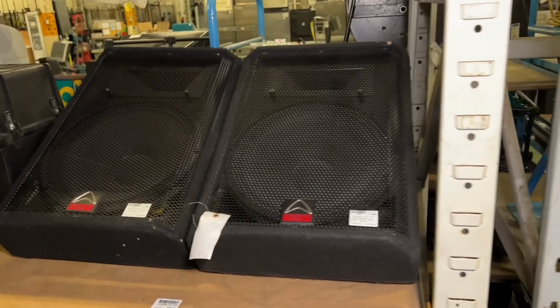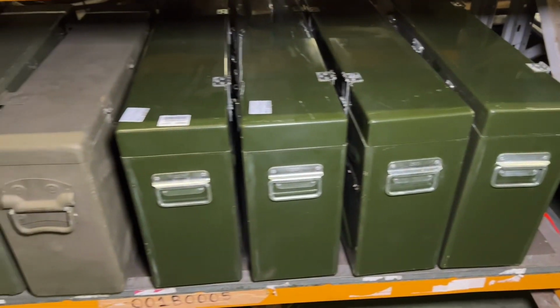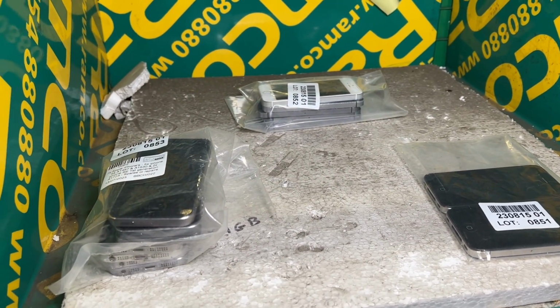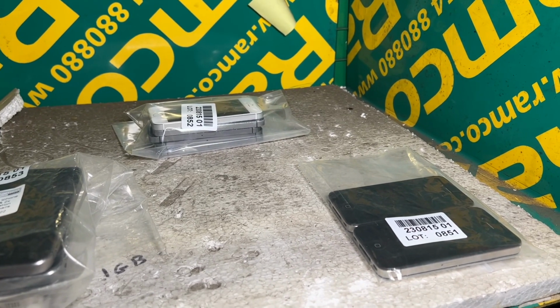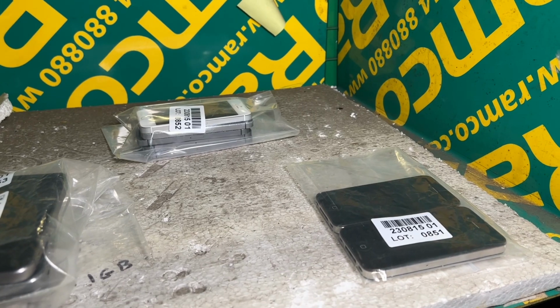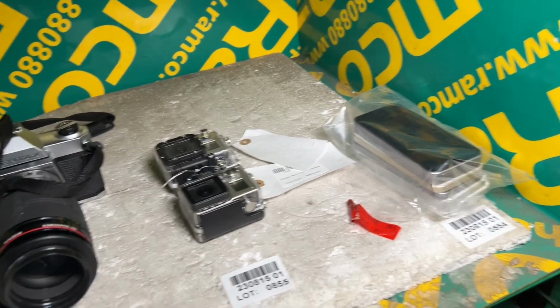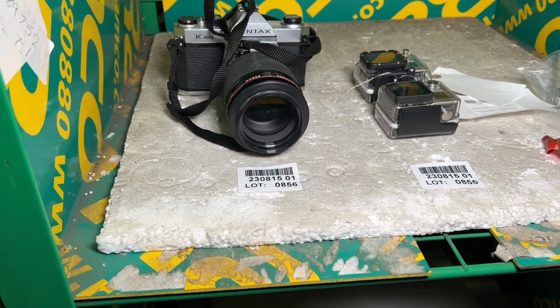Some Wharfdale Pro monitors. As we come inside here, 851, 853, we've got a selection of Apple iPhones. You've got some iPhone 5s in there, and 5Ss. Just bear in mind some are for spares and repairs. As we come down, some GoPros, and we've got an old Pentax camera there, with the lens on.